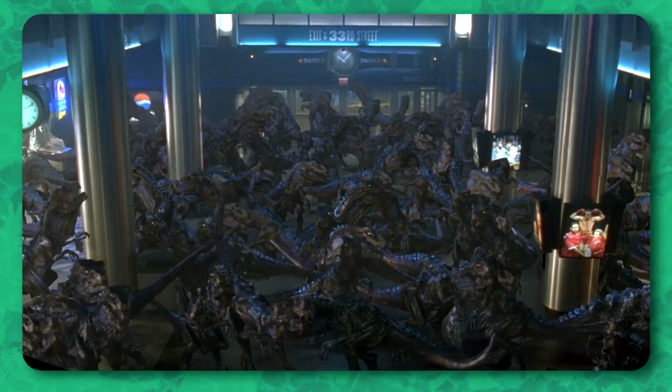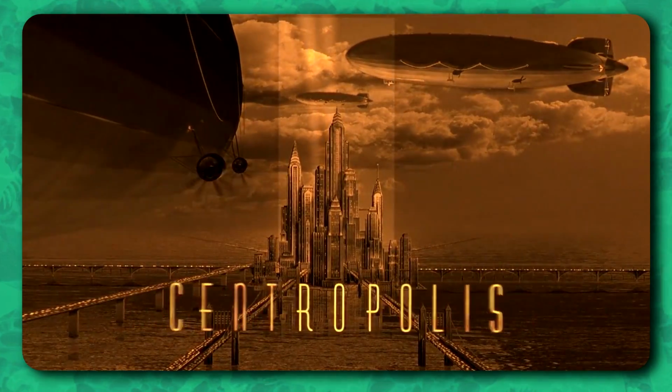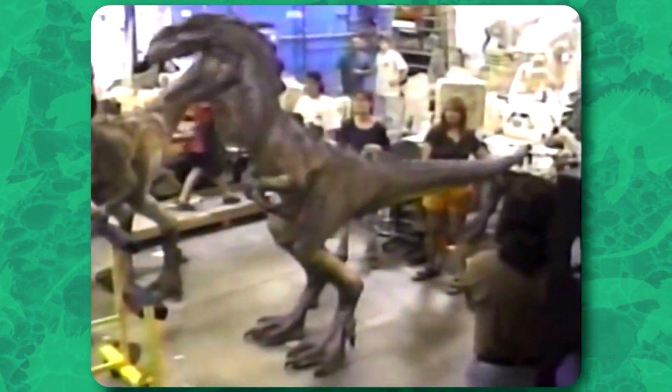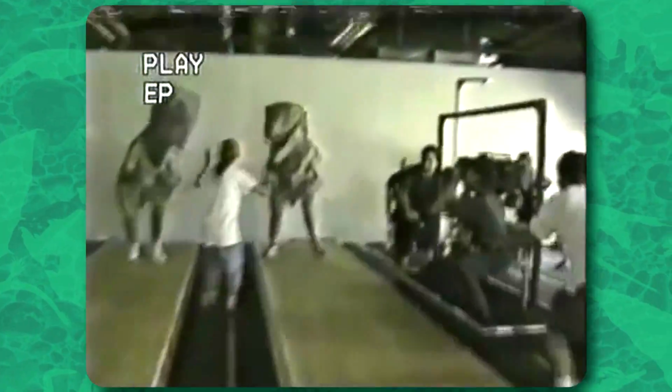For the CGI of the Babyzillas, about 90% of the animation was handled by Centropolis, with the remaining 10% split between Sony and Visionart animators. According to visual effects artist Karen Gulikas, the mechanical props of the babies were often used as points of reference for handling lighting and realistic posing on the animation of the CG models, as well as texturing.